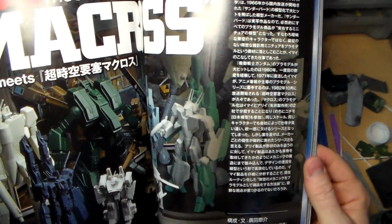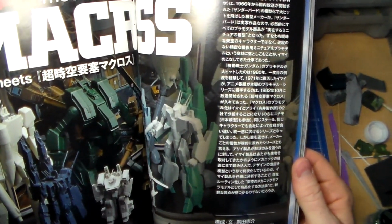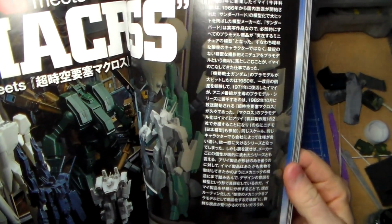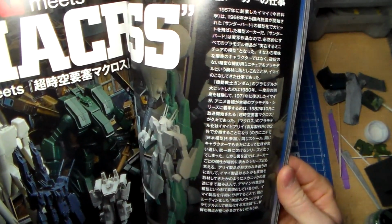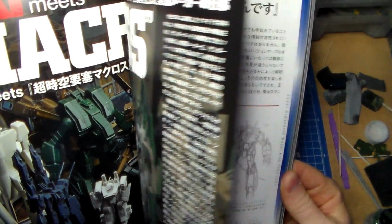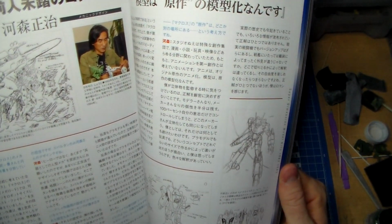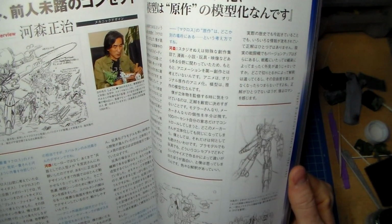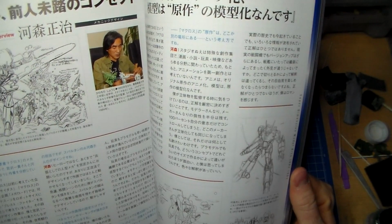So, Imai meets Macross. Now, if you ever get a hold of this, if you've got a smartphone, you can use Google Translate. I don't have a smartphone, but my wife does, and I've used it on some occasions, and you can maybe kind of get the gist of stuff.